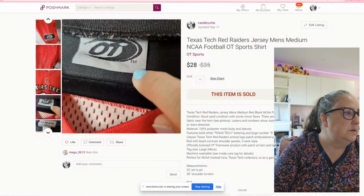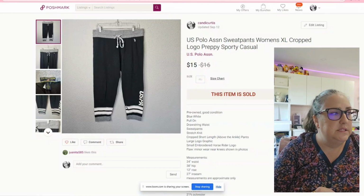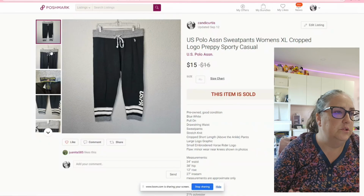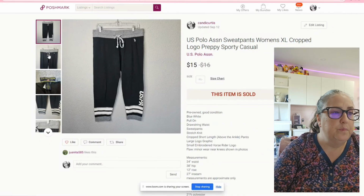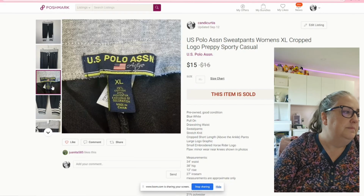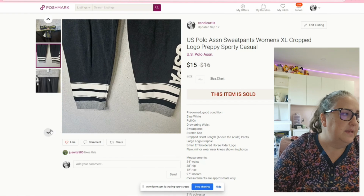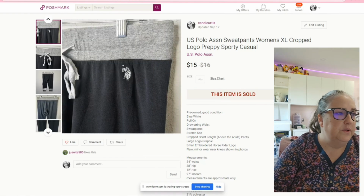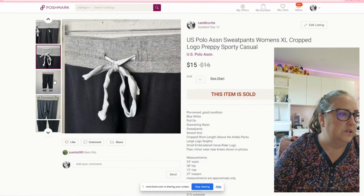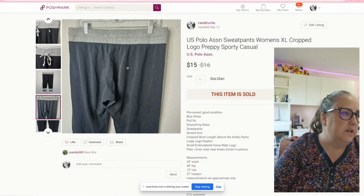And then the next item is this U.S. Polo Association sweatpants, and it's for women. It's XL cropped, and I put logo, preppy, sporty, and casual. But I did see them, and I thought somebody might like them just because it had the big graphic logo on the side. It also had the little embroidery right here, and then it had these striped details. I just thought it looked good.